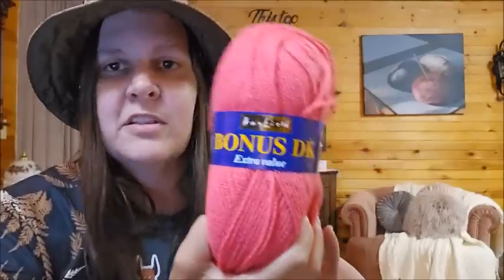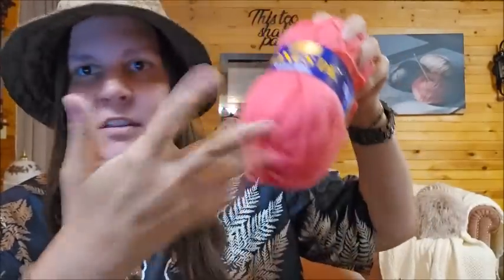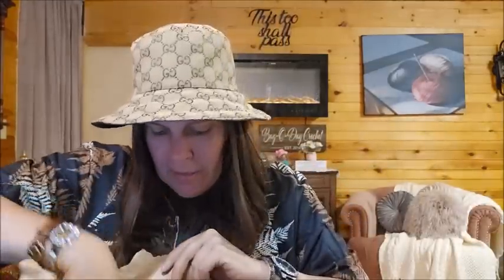And then I got another Hey Phil bonus bundle. This is like the light pink that I got earlier, only this is more of a watermelon color. So it's a fine acrylic, value acrylic yarn. Nothing wrong with that. Ooh, got a hank. It's some Rowan. I love Rowan. It makes it in my top 5 favorite yarns.